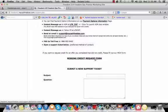That doesn't mean that that's a bad offer. Let me make that clear. It doesn't mean it's not a good offer to do. It doesn't mean it's not an offer that will credit, because I did some that said that and they credited right away, and most of the time they will. We're talking about extreme circumstances here.